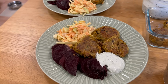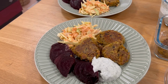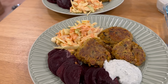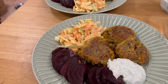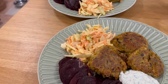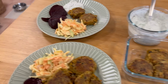For lunch, I'm using up some beetroot. I had a cucumber that was looking a bit sad in the fridge, so I've made some cucumber, mint and yogurt dressing. The burgers, because I didn't have enough black beans, I added in a tin of chickpeas. And then we've got coleslaw to go with that, which is 3 parts cabbage, 2 parts carrots, 1 part onion, stir it together with mayonnaise, and that's that. So we've got that for our lunch today.